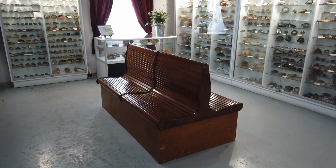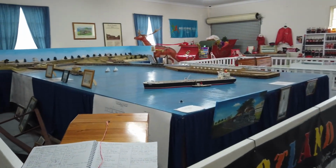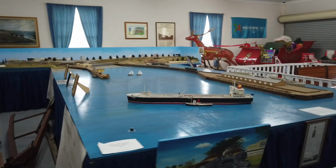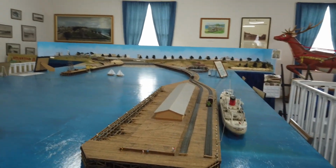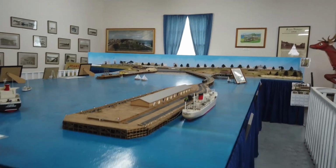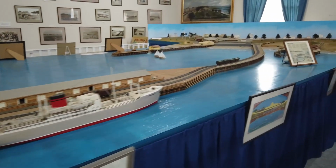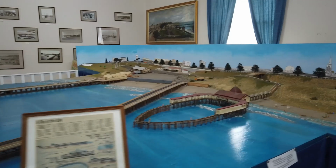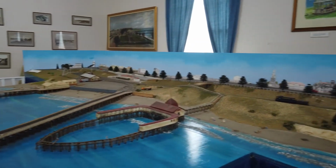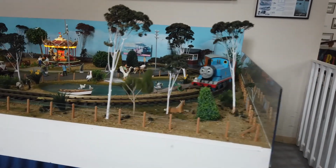Now next door there's a model railway set. We'll have a look at that next. Oh, there's Santa's sleigh. Oh, this is the layout of Portland back in the day, I'd imagine. Very good. I hope this all comes in nice and clear for you guys. Oh yeah, this is just lovely. So here's the model railway set with Thomas, and I believe that's Clarabelle.